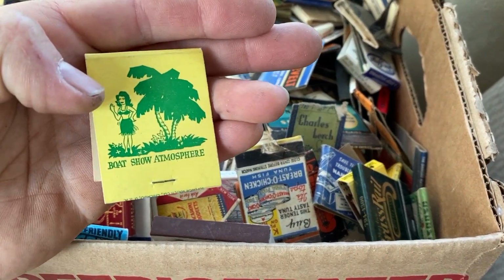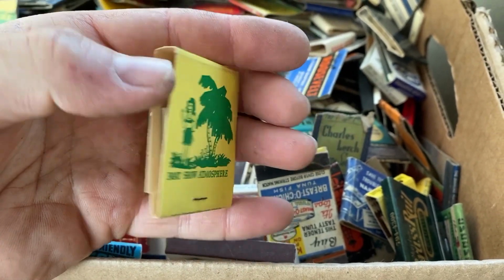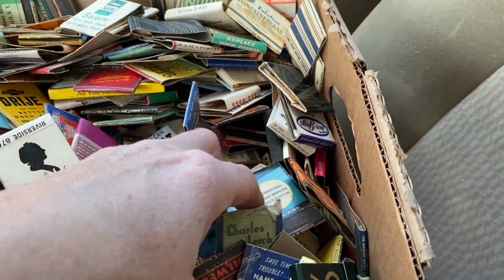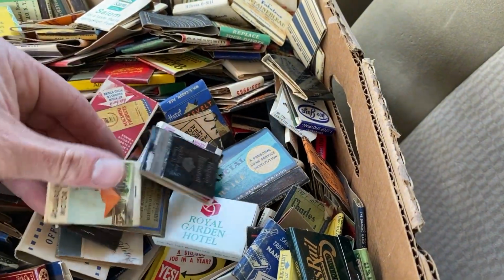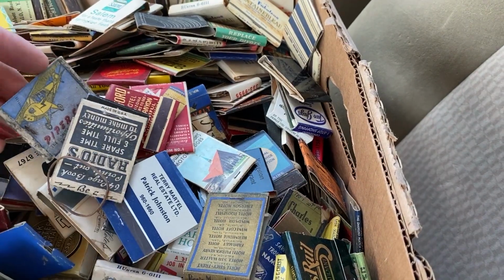It's the Marine City. Look at that. A boat show atmosphere. This is like a tiki luau related thing. That's going to sell real quick, just with this John Deere one. Guys, I can see ones just laying on the top here that will sell and make my money back. On the top of this one box.